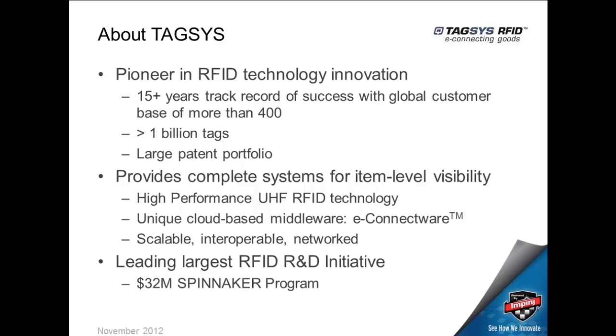Our focus over the last years has been on implementing complete item-level inventory management systems based on our technology. Obviously, this includes the UHF RFID products such as tags, readers, and tunnels, but also our own and unique software offering called eConnectWare. We do believe that eConnectWare is one of the key differentiators for Taxis. It allows us to implement a scalable and interoperable system that not only improves the visibility across the supply chain, but also interconnects with our customers' standard business processes and systems, such as their ERP or their WMS.